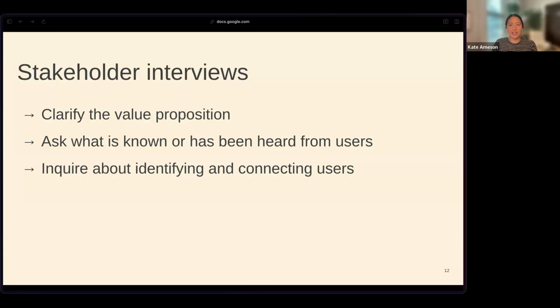Another thing is you can ask specifically about what is known or what has been heard from users. So there can often be differences between what a stakeholder might initially identify as a priority for the project compared to what users actually want. So asking this question in a straightforward way can help stakeholders reframe how they think about the project and how they might balance their more business oriented goals or publication oriented goals with what users are actually wanting.